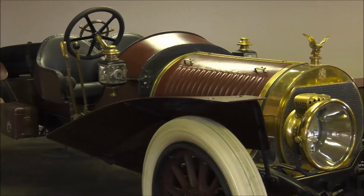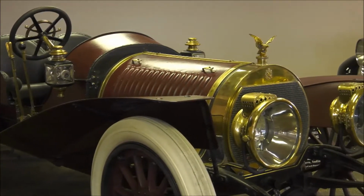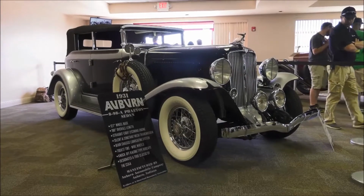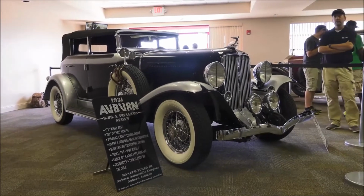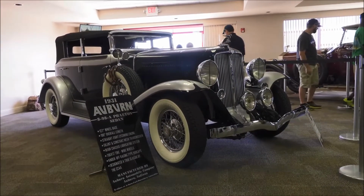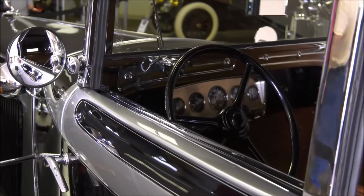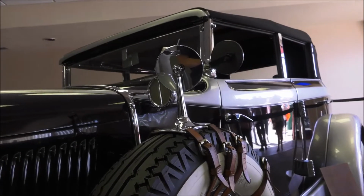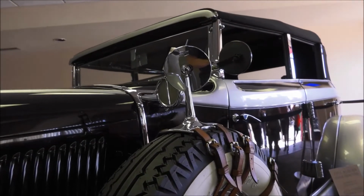Show organizer Chaz Sidney is here to tell us something special about where those two Auburns are on display. We're in the $1 Million Salon at the Summit Racing Equipment Atlanta Motorama show. In here we've got 7 phenomenal vehicles. These are primarily classics from the 20s and 30s era, and actually the teens as well. And these are from local collectors as well as collectors from outside the area.